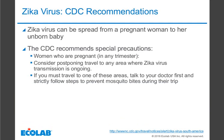And then we talked about CDC recommendations as the disease has been linked to the microcephaly. So it can be spread from a pregnant woman to her unborn baby. So what they recommend is women who are pregnant in any trimester consider postponing travel to any area where the Zika virus occurs. Consult with your doctor before going to any of these areas, and they'll give you the correct materials. Make sure that you're protecting yourself because the risk is there for that to happen.